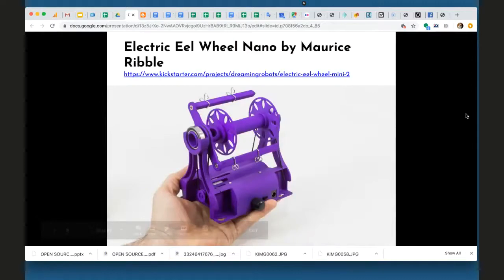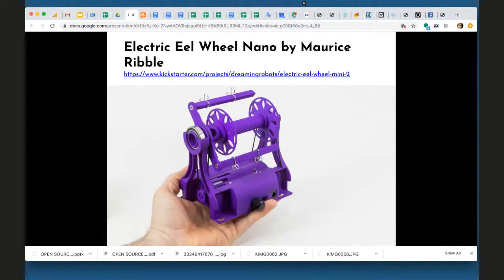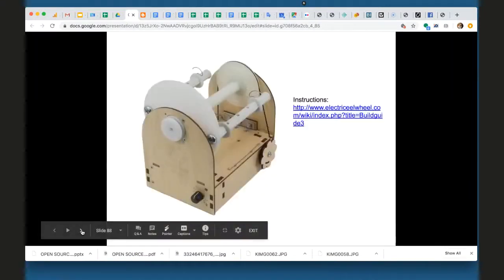But then you have the Electric Eel Wheel Nano by Maurice Ribble. It looks like he's quite successful. I didn't know that there was so much demand. He completed the Kickstarter successfully. The only thing it does is spinning, and you can produce your yarn. And the less fancy thing is, I think it's open source, so you can figure out how he has made it. He also sells this one.